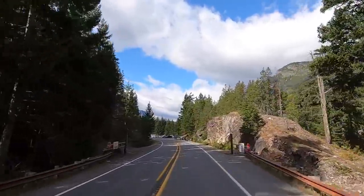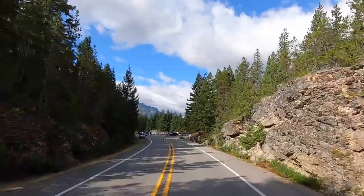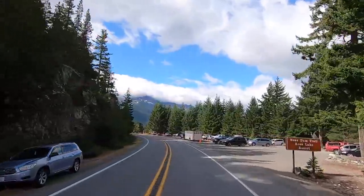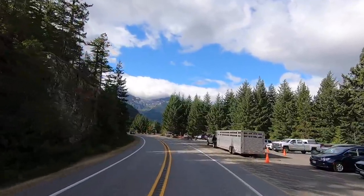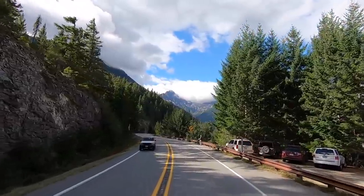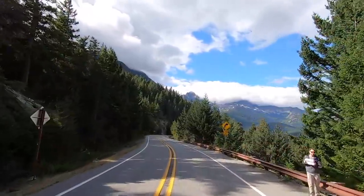We're at North Cascades National Park. We're getting real close to that Ross Lake. Oh boy, look at this one. No parking. I'm gonna keep going. We'll find a place to pull off at Ross Lake. There's a dam up here, all kinds of good stuff.